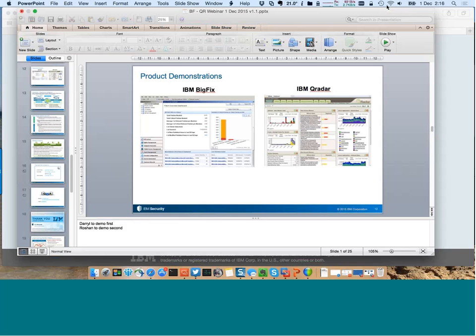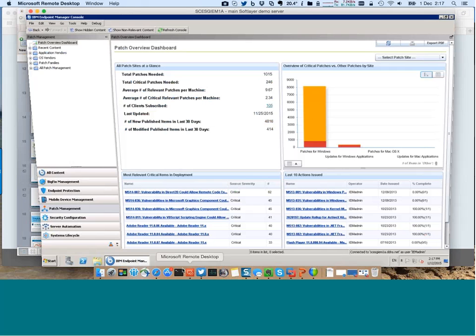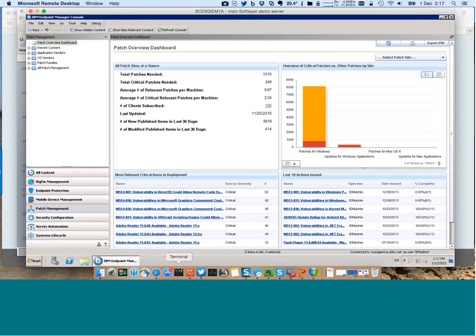So what we'll do now is jump out of the presentation, and I'll show you the current Windows user interface for BigFix, as you can see here. This is within the patch management module. It's one of the various modules, as we mentioned before, that you can enable as required in your environment. So you can see, for this lab environment, visibility to the number of patches for the different types of operating systems.